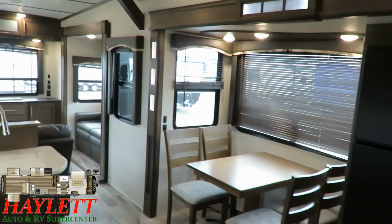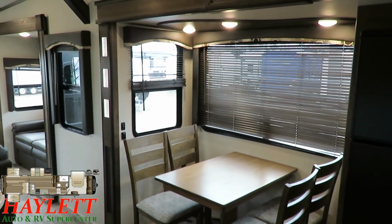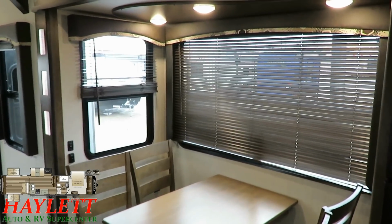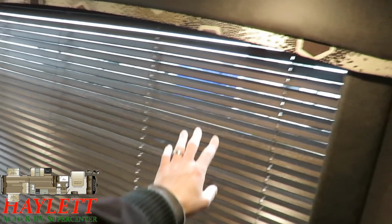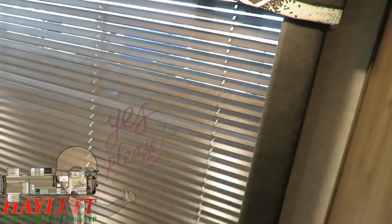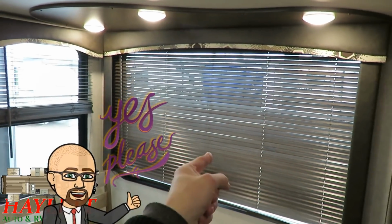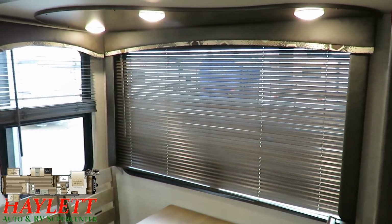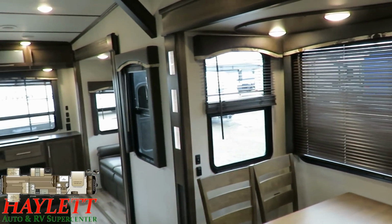So we'll come back to the kitchen in a few minutes, though I do want to take a second to point out all the windows in this thing, and all those windows will open for airflow. But what's also cool is they're giving you a little bit nicer blinds in these Cougars. You get an actual wood slat blind, and what I like about that compared to a pleated shade is you can clean those things. They're a little more rugged, they're a little longer lasting effectively, but that's a very underappreciated facet of these Cougar RVs.